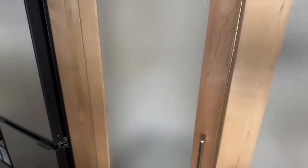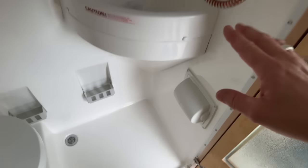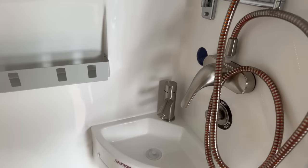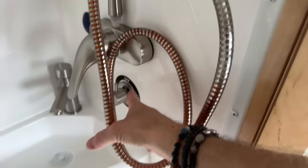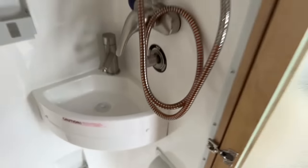Should we start in the bathroom? Yeah, let's start in the bathroom. A more reasonable size sink, I would say, and a really large bathroom. Toilet tissue holder, shower, Miser water saving system. If you're not familiar with that, it flips the lever and the water recirculates back into the fresh water tank until it gets warm. Then this thing turns color and they flip the shower valve again. And then hot water comes out at that point. Really smart way to save water when you're boondocking. Shower curtain because of all the beautiful woodwork. Pretty big. Love the size of the sink, right?